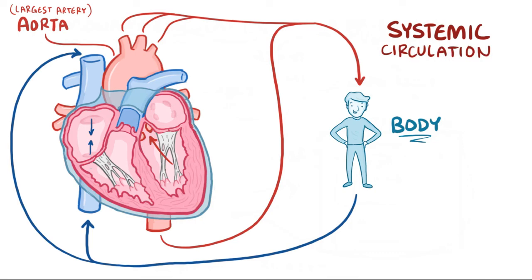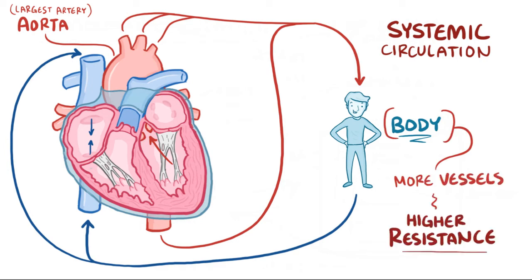Relative to the pulmonary circulation, the systemic circulation has a lot more blood vessels, which means there's about a 5 times greater resistance to blood flow, which essentially means that it's a lot harder to pump blood through, even though it's the same amount of blood being pumped as the pulmonary side. Because of this difference, the left ventricle needs to be stronger, and so the muscular layer of the left ventricular wall, or its myocardium, is 3 times thicker than the right ventricle's myocardium.